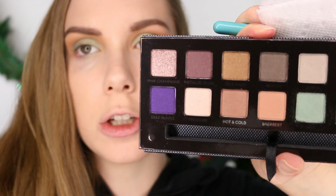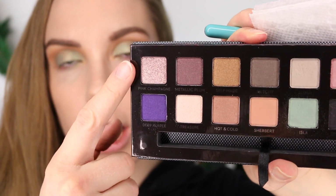Well, it's not as pigmented as I would like it to be. Wonder if I use my fingers. Yeah, it helps a lot. So I want to put this pink champagne shade up here over the top of the green and see what happens, just because we're experimenting here.